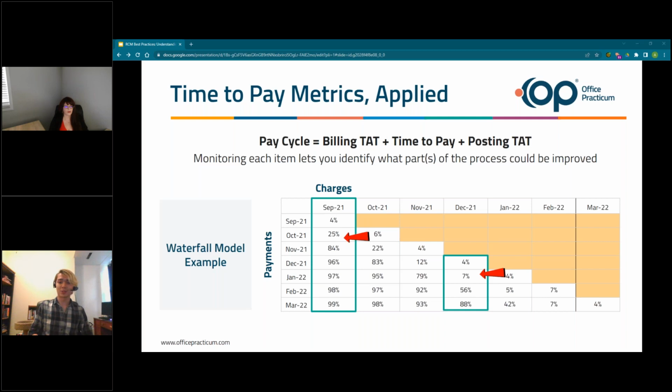And so if we see that that metric is particularly high or not low, we know that we can then look at each of those individual stages that comprise the pay cycle in order to dig into where our performance is excelling or underperforming. As an example, if our pay cycle is, say, 90 days, that means it's taking an average of 90 days for us to receive payments for the things that we're working today. And ideally, we'd like that to be a lot sooner. So we'll dig into the billing turnaround time, time to pay, and posting turnaround time for our claims. If we see that billing turnaround time is something like 15 days, that means we know that we can probably look into our billing processes to try and get claims faster out the door after services are provided.